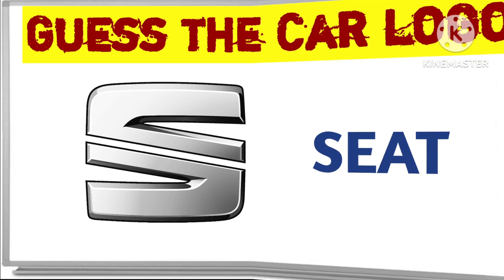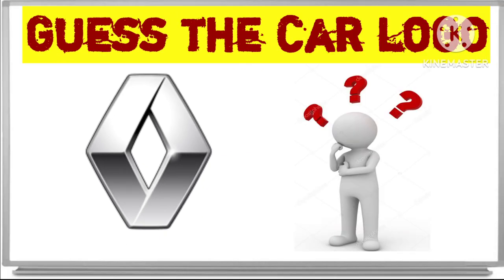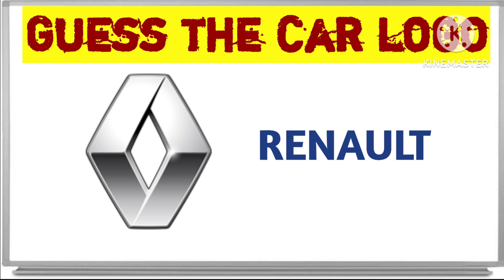Let's guess the next car logo. I don't know. I think you remember it. I will give you 3 seconds. Let's think about it. Okay. This is Renault.